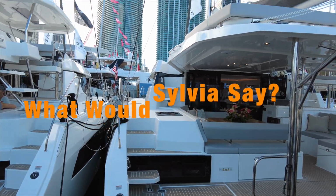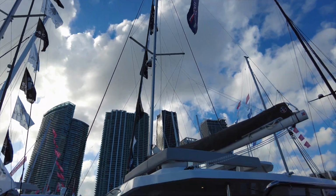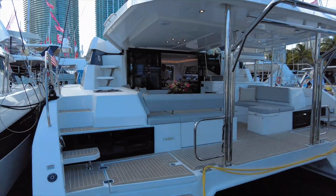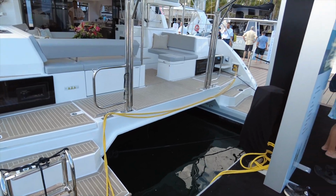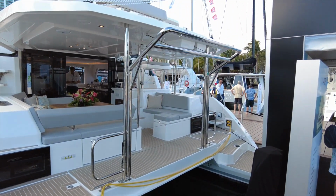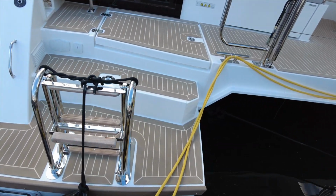Thanks so much. Hopping aboard, what would Sylvia say? Well, I think Sylvia would like this. We'll talk about some of the aesthetic that she may not like immensely, but overall, for a 42-foot yacht, this is a tremendous package that packs a lot of fun into a small configuration.